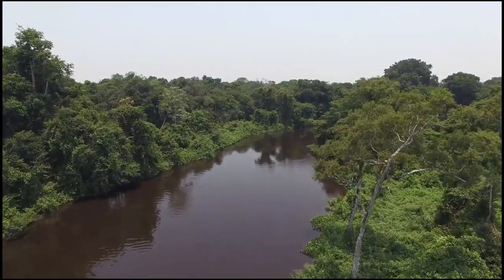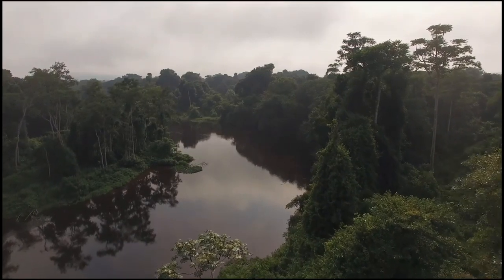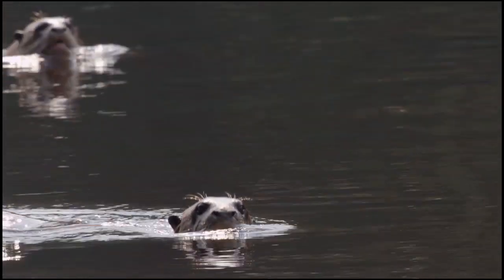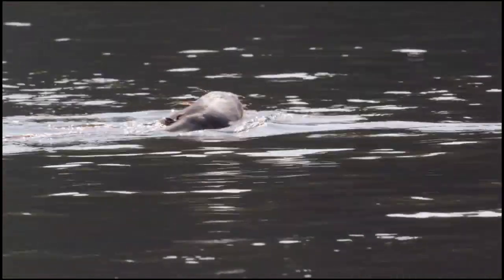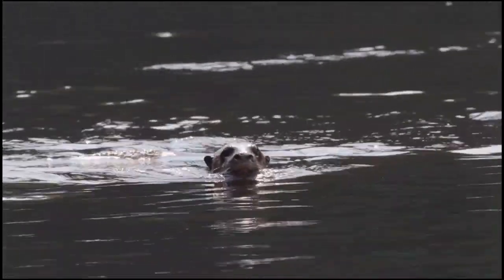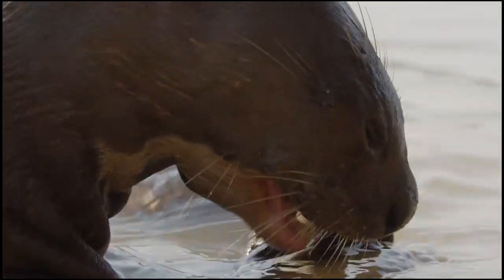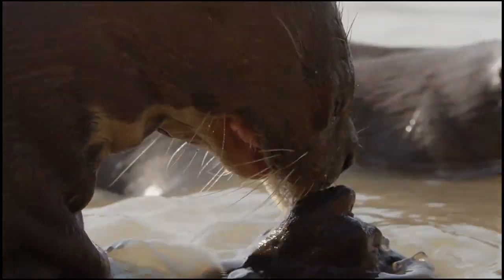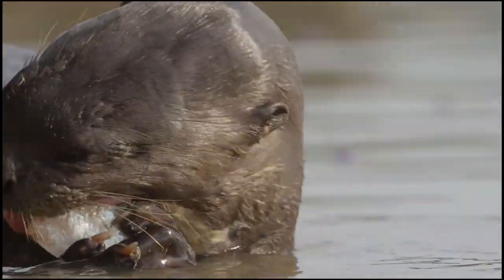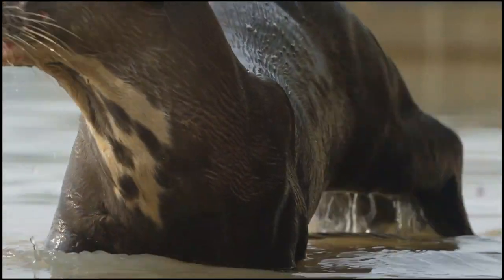A river snakes through this patch of forest. It's the Cristalino River, and it eventually flows into the Amazon River. This 6-mile stretch of river has been claimed by a giant otter family. The water level is so low, fishing is easy. Each otter needs to eat 6 to 9 pounds of fish every day. And although they hunt together, each otter catches and consumes its own prey. No sharing. They have webbed feet, water-repellent fur to keep them dry and warm, and nostrils and ears that close underwater.